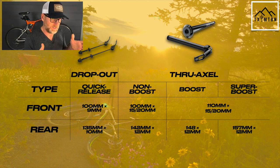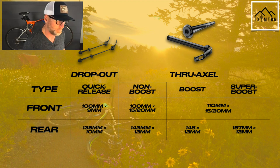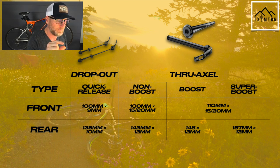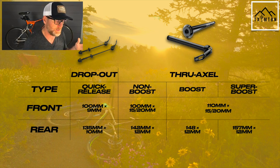And so these things are really important because they've allowed more stiffness and width in the hubs, and so you can get a wider chainring in the back of the bike and you get more stiffness in the hub. So on the non-boost, it's 100 millimeters in the front width, and then it's 15 or 20 mils in terms of the diameter of the axle. So you can see much thicker than the old style quick release. So that's a huge advantage in terms of stiffness and durability. And then on the rear, for your non-boost modern through axle, is 142 and 12 millimeters wide.